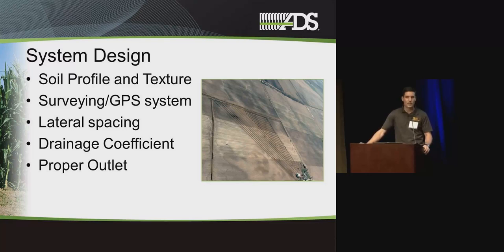And lastly, you need to have an appropriate outlet. So all this water is going to flow downhill in the pipes to somewhere, and that could be a ditch, it could be a reservoir where you collect the water, it could be a stream. So that kind of varies from project to project.